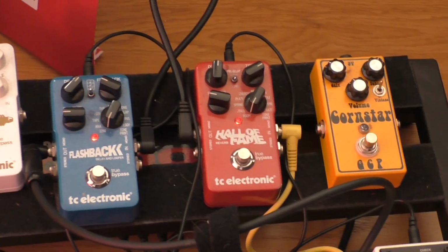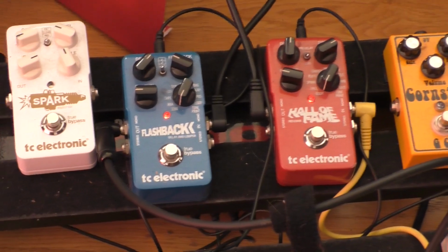I'm using my little beautiful ML3. I've got a bit of nice Cornerstone pedal there, Hall of Fame, a bit of Flashback, and I have been using the Spark, but now we're going to plug in the Zoo Drive.